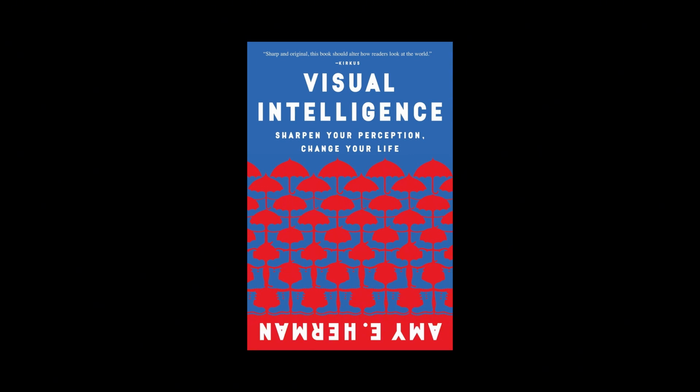Herman begins by dismantling the common belief that seeing and observing are the same thing. While seeing is passive, observation requires active engagement. It involves noticing not just what is obvious but also what might be hidden or missing. To train this skill, Herman uses visual art as a neutral platform for analysis. Art strips away familiar contexts and forces observers to confront what is actually present rather than what they expect to see. By analyzing paintings, sculptures, or photographs, individuals learn to identify details, patterns, and anomalies that they might otherwise overlook.